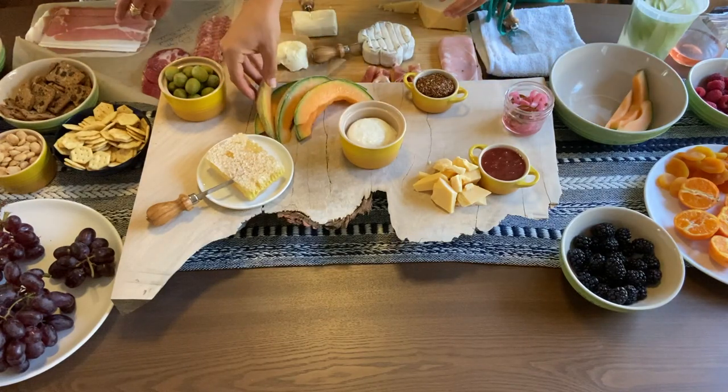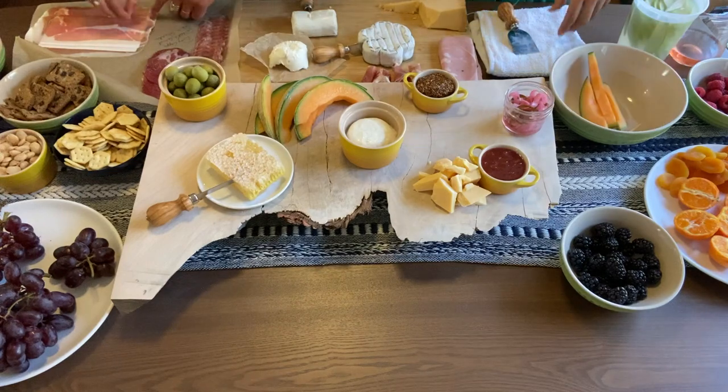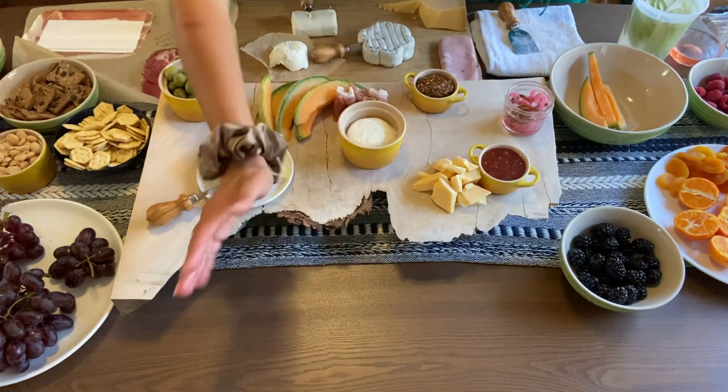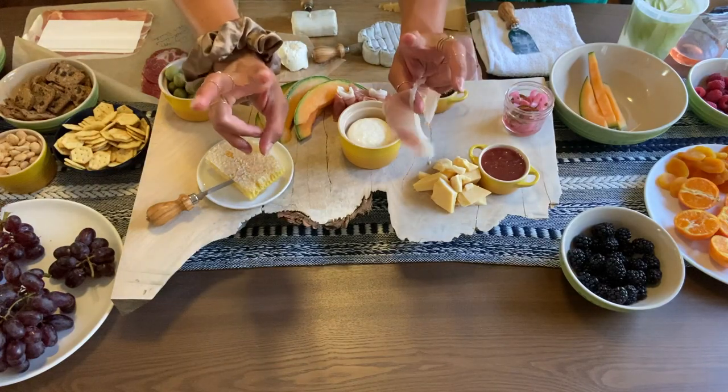One thing that I think is a smart tip worth noting is place your board where you're going to serve it, so that you can just sort of start to spill things over and it will be very artsy.